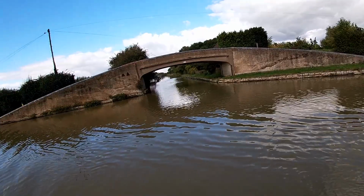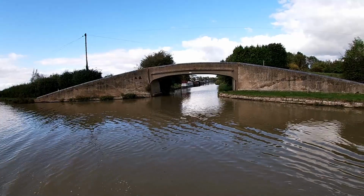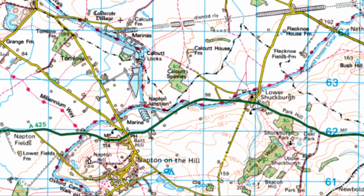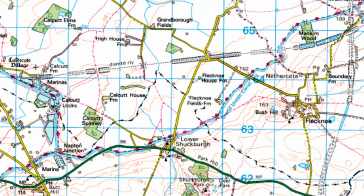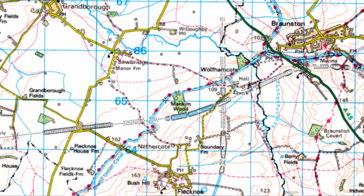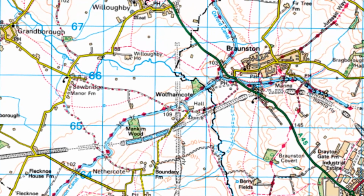Past Napton Junction now. That's the road up to Warwick and Birmingham on the Grand Union, and we're now back on the Grand Union. It's going past the marina. We're heading for Braunston to get back on the Oxford, which is a bit confusing, but that's how the canals were constructed.